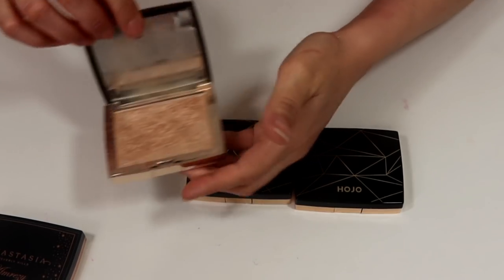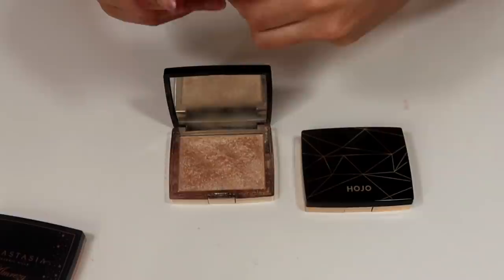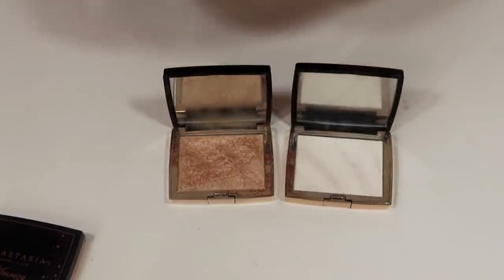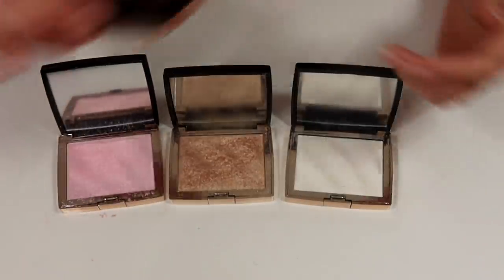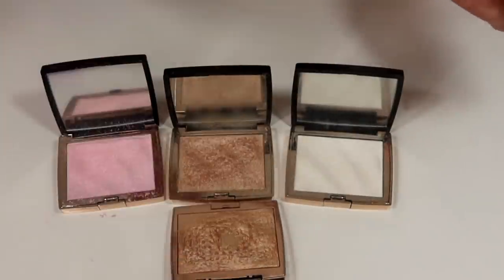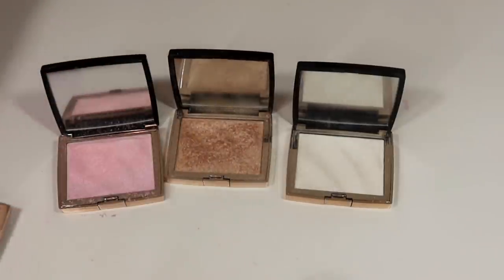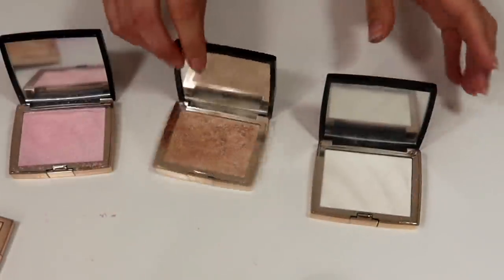And so I've got shades, what's that? Shade 2, so I'll put that in the middle. Shade 3, and I have shade 1. So we've got a pink, a gold, and like a white, and this gold one is what I say is a dupe for Amrezy. Hopefully you can see that there. So I'll swatch them all, and then I will swatch the Amrezy beside it so you can see. So I'll do that one last.